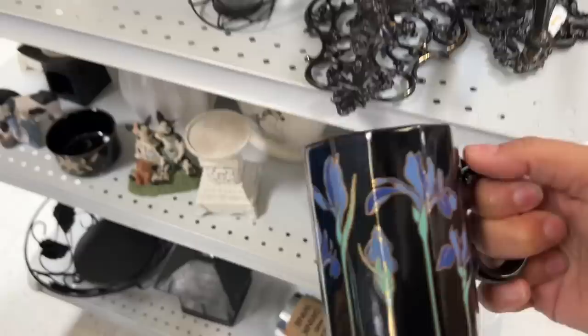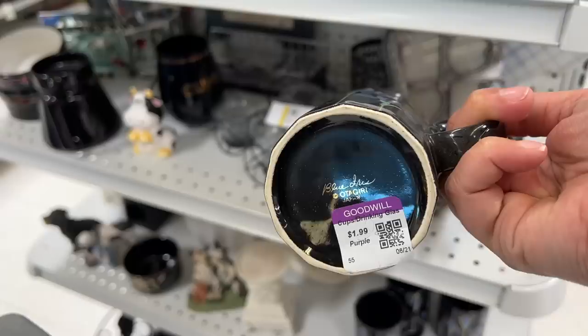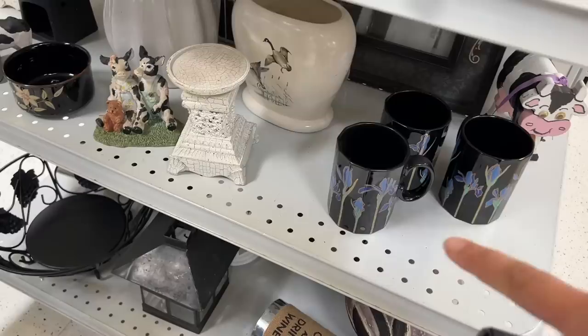These are Japanese otogiri in the blue iris design, and I think that these are so fun. I'm pretty sure this design was done in the 1980s. I am personally a huge fan of adding pops of black to your space amongst color, and I think that these are just fantastic cups. They are only $1.99 each, and there's a whole set of four of them.